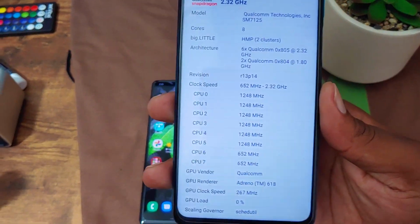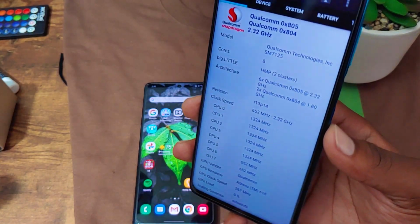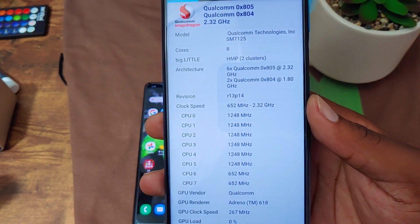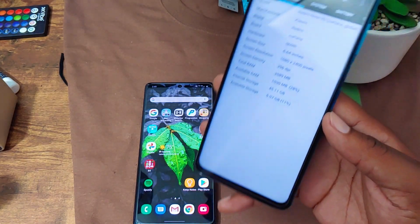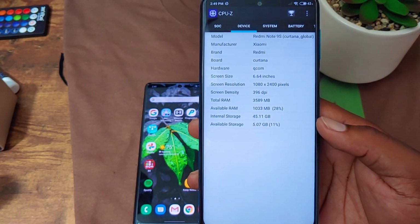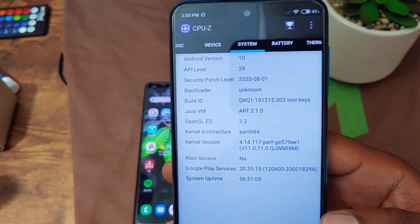And with the Redmi Note 9S here, you're going to have the Snapdragon 720 inside of this device, which is an octa-core chipset as well. It has 6 cores that are clocked at 2.32 GHz, and the other 2 are clocked at 1.8. And for the GPU, it's going to be the Adreno 618. Now this variant of the device is going to have 4 gigs of RAM and 64 gigs of internal storage. And out of the box, you're going to be running Android 10 with security patch of August 1st, 2020.